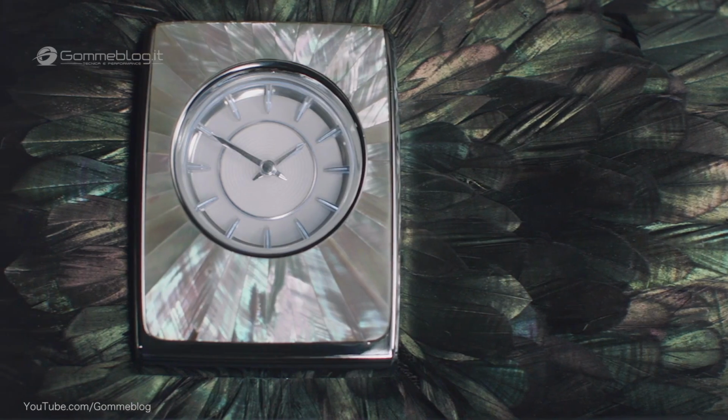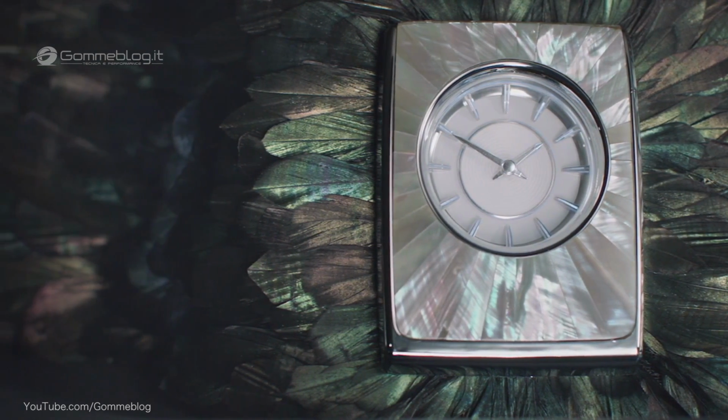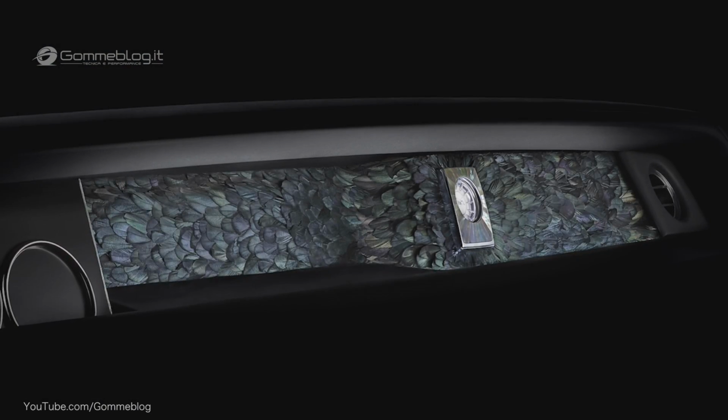The opportunity of the gallery concept itself allows us to work with natural products never seen before in the automotive world.